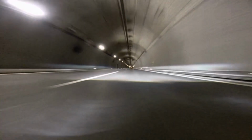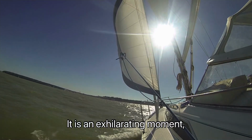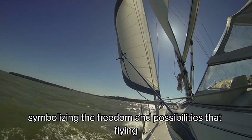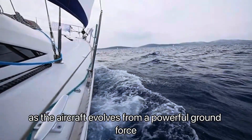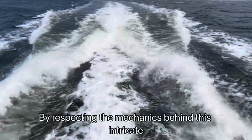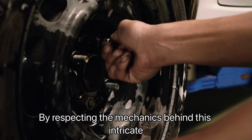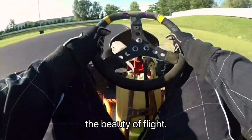In conclusion, the speed of an airplane before takeoff is a complex interplay of engineering, meteorology, and human precision. It is an exhilarating moment, symbolizing the freedom and possibilities that flying brings as the aircraft evolves from a powerful ground force to a soaring entity navigating the skies. By respecting the mechanics behind this intricate process, both pilots and passengers alike can appreciate the beauty of flight.